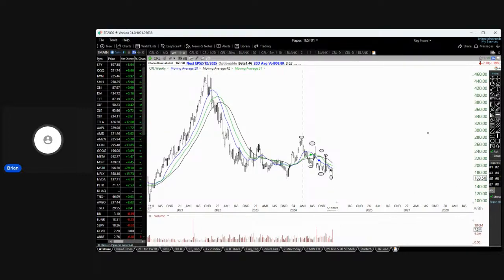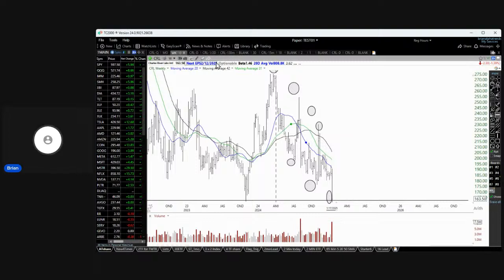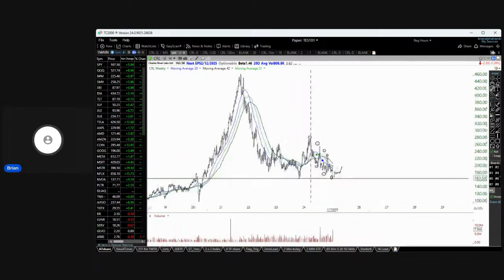Now, we can always do the maybe game. Maybe this is just a quick undercut of that low on bigger volume. Maybe this is washout volume. And what could happen in here? Well, maybe we start to get a bounce. That's certainly possible. If you're a reversal trader, I'm not a reversal trader. I'm a trend trader. If you're a reversal trader, I would think this would be a time.